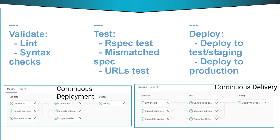What happens is, once everything gets pushed and goes through all the tests and everything is good, it will be waiting at the deploy to stage, and then we go through and get all the approval that we need, and check everything, and then someone can manually push the button to deploy the code over to the production.